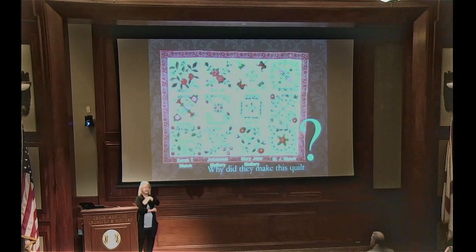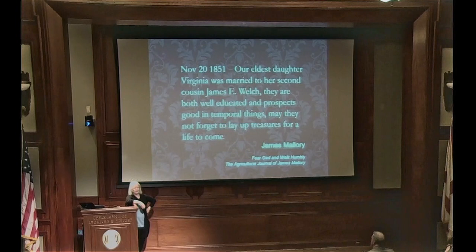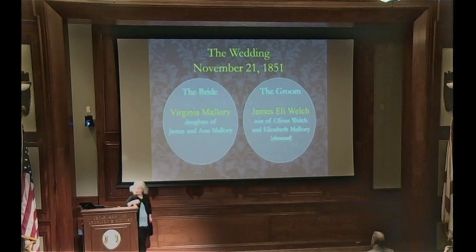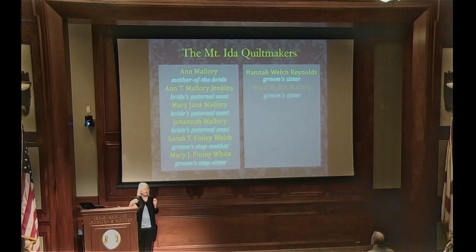We go back to James Mallory's journal, and we find out in 1851 that his daughter Virginia married her cousin James. I try not to think about that. There they are, the bride and groom. Let's not dwell on this. The bride and the groom, all related to each other, but, you know, they're in a new part of Alabama, and there weren't a lot of options there. So we've got the bride and the groom, and now we know how the 12 quilt makers are related to the bride and the groom. They're all somehow related to either or both of those people.